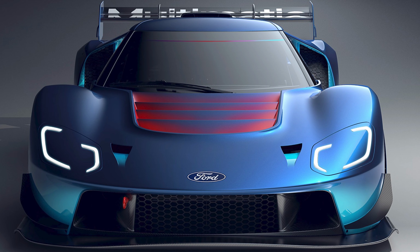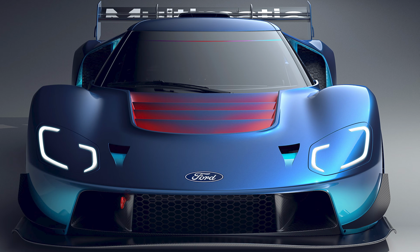Hopefully, Ford invites the people fortunate enough to buy these to compete in some sort of one-make racing series so we can see them out there dicing it up on a racetrack. After all, if you can afford to spend almost $2 million on a car you can only drive on a track, then you should take every opportunity to do that.